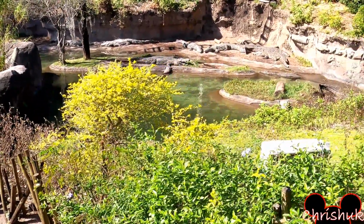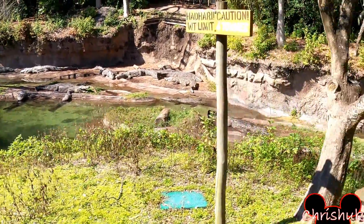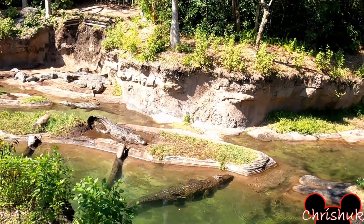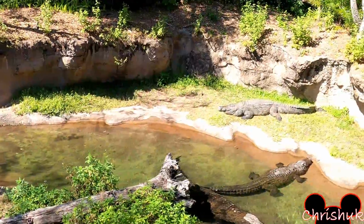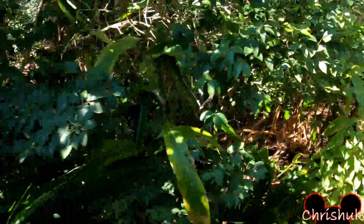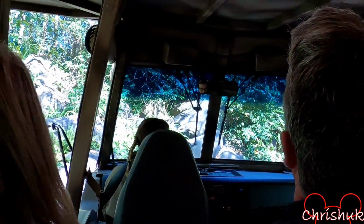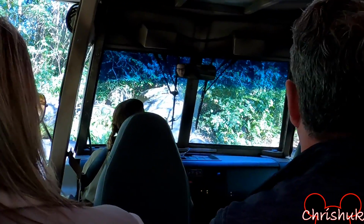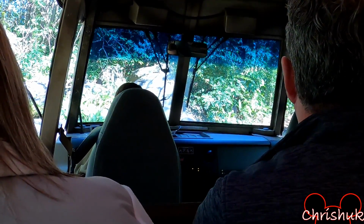Over this rickety bridge, on the left-hand side you're going to see some Nile crocodile. Nile crocodiles reach about 16 feet long, which is about twice the size of the canopy above your head. And they don't have sweat glands like you and I, so they will open their mouths to help keep them cool. So if you saw any of their mouths open, they were just cooling down.